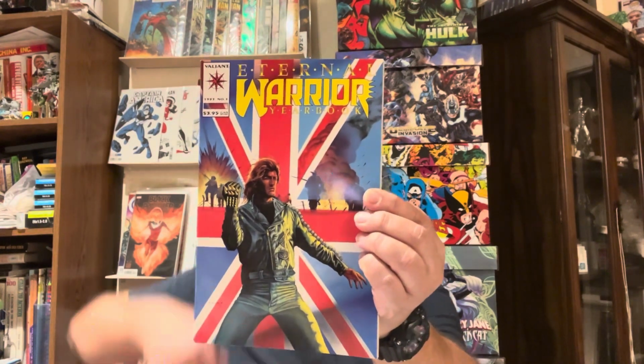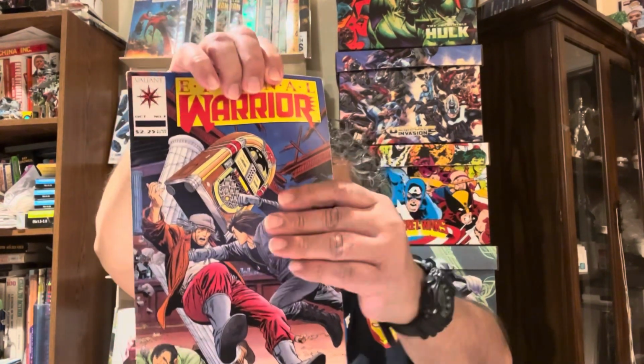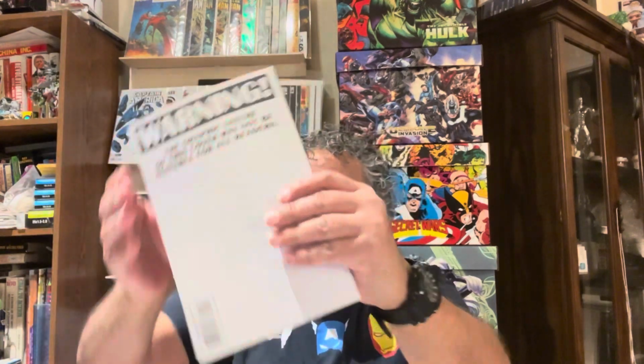So I found Eternal Warrior Yearbook. This is number 1. And it does have sort of a wrap cover. That's the back. So that's pretty cool. And then I found Eternal Warrior number 3. There it is. And Eternal Warrior number 5. And that one has an appearance of Bloodshot. So that's great. And then I found, sorry about this, Eternal Warrior number 35. And it came like this. Apparently this had a sort of protective cover, and it was protecting the main cover, which there it is. Again, that's Eternal Warrior number 35.